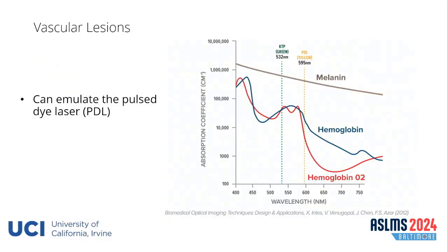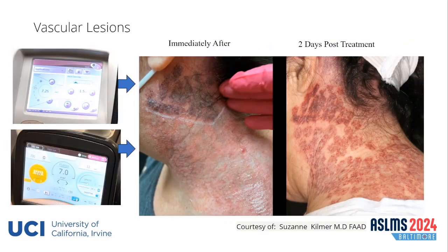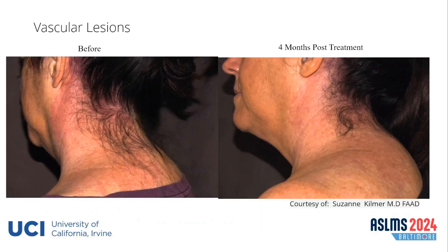In this way, particularly with the sub-milli pulsing, we can mimic the pulse dye laser. Here's a great example of a port wine birthmark treated by Dr. Susie Kilmer. You see the PDL is treated on the top part of this lesion and the Derma V at the bottom. We see less immediate bruising with the Derma V laser, but similar efficacy and long-term results.